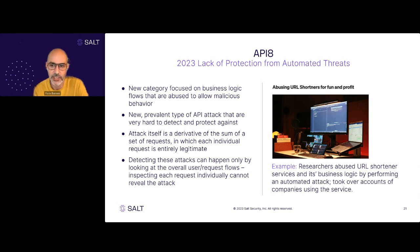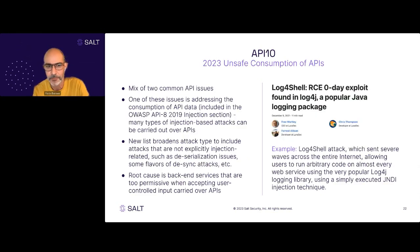Also, from a defensive standpoint, it's not trivial to block these kinds of attacks because, as I said, they almost look legitimate. You need to put a lot of things together. You need to have a lot of context, a lot of memory to put everything together and then to understand that this is an attack. It's not an easy task to do engineering-wise, but it is doable. So this is API 8, lack of protection from automated threats.